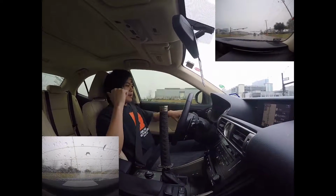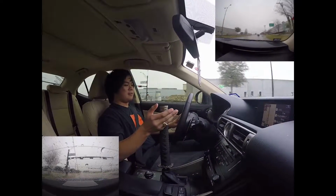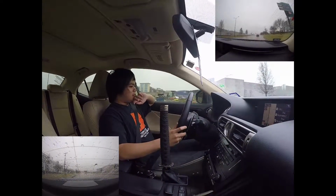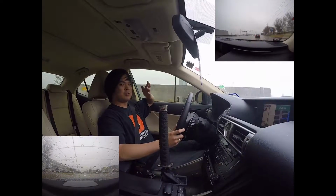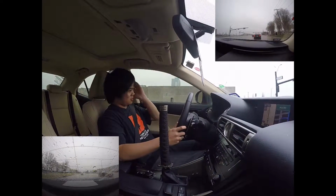So, I don't know if my back camera's getting anything, because, well, rain. The front camera should capture some things. Don't know. Dallas Parkway. Looks like it's vibrating a lot. You tell me if it is, and see if I can fix that in the future.